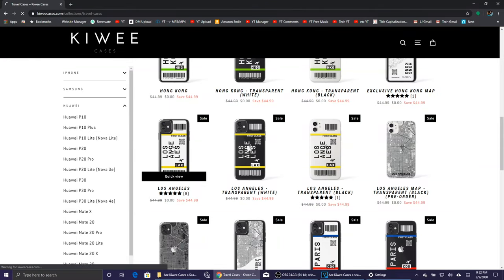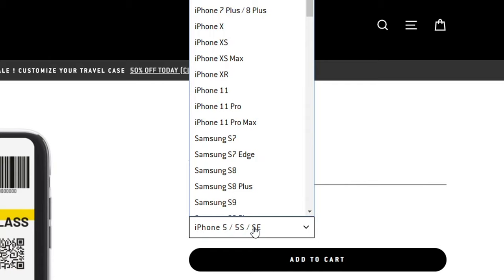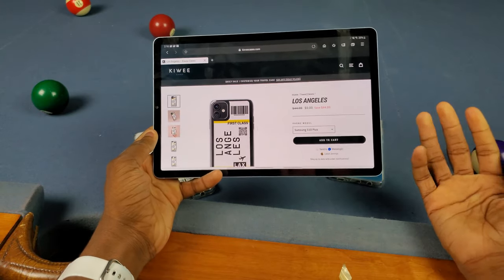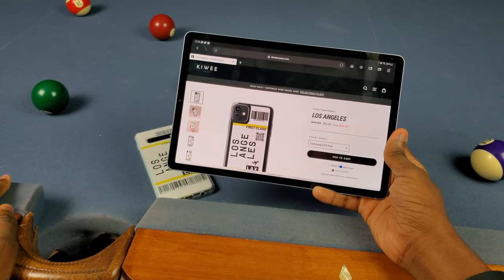Basically, you go ahead and click on the case that you want. It's $0, so I guess you don't need a special link. You just go to kiwicases.com. You choose your phone model. I got the Galaxy S10 Plus, so that's what I clicked on. But I wish they had the Fold, because I got the Galaxy Fold, and that's my main phone. But not a lot of phone case companies got a Galaxy Fold case, so it's whatever.